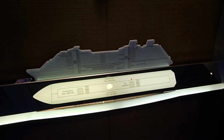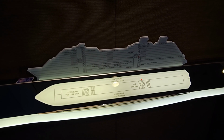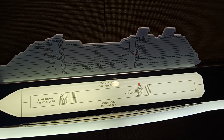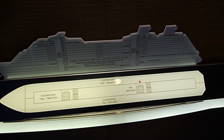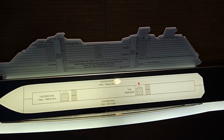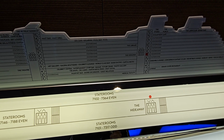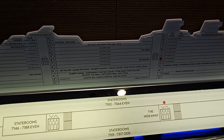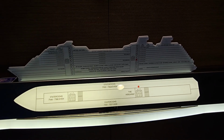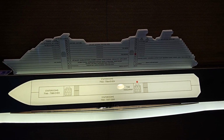And one of the great things, of course, on every deck, usually by the entrance and exit to the lifts, you will see a ship schematic. Here we can see deck 7. Here we can see the Hideaway indicated towards the rear of the ship, denoted by the red dot. But at any point you can take a good look at the little schematic and see what you're looking for on that very, very helpful schematic itself. So very, very good, very common on Celebrity and Royal Caribbean ships now.